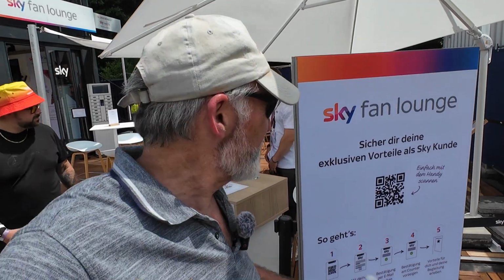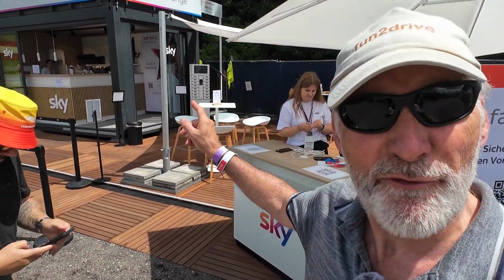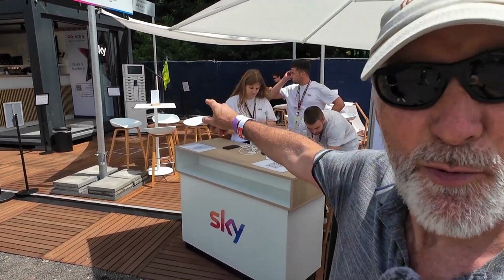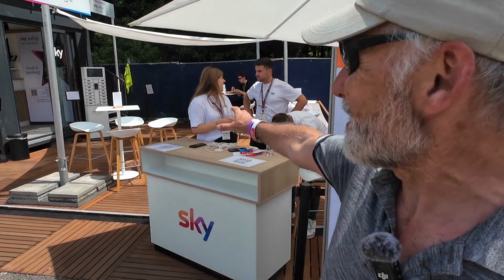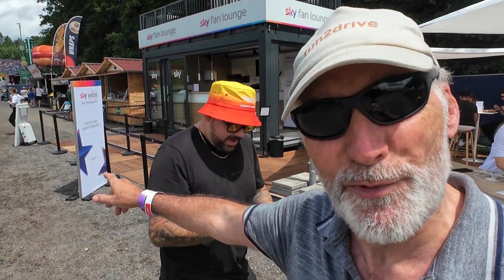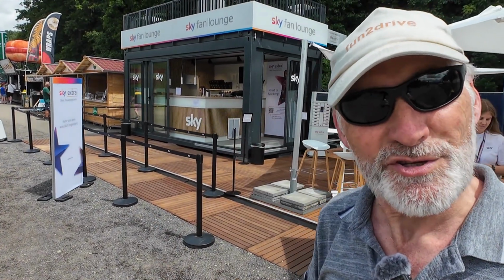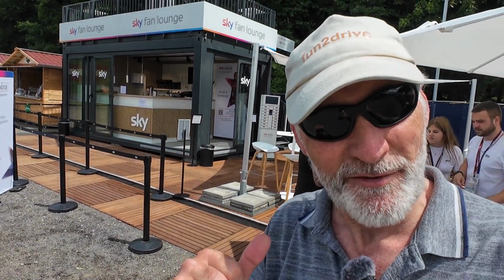Right guys, we're just passing this, and it says Sky Fan Lounge, and we thought, well, do you get anything of that? So we had a quick word with them, and basically they said, yeah, you can go in there, you can get a free coffee, you can charge your mobile phones for free, you can sit around in the lounge area, but not only that, a driver from the Porsche Cup comes here every day and you can meet them. So, hey, bonus just for being a Sky customer. So we've registered for that.